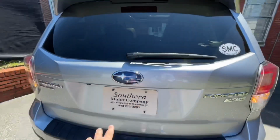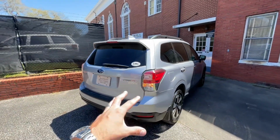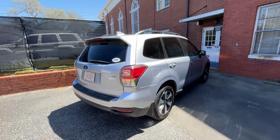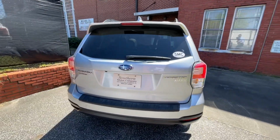So all that kind of stuff combined, the all-wheel drive, the good emissions, everything like that is again why people love buying Subarus. Yeah, look at it. It's also Japanese. They've really done a great job over all these many years in building great vehicles.